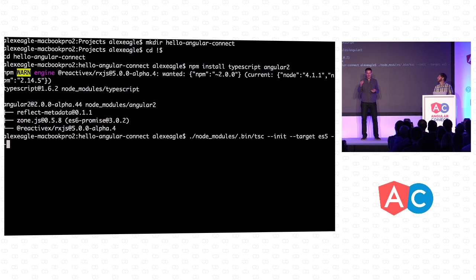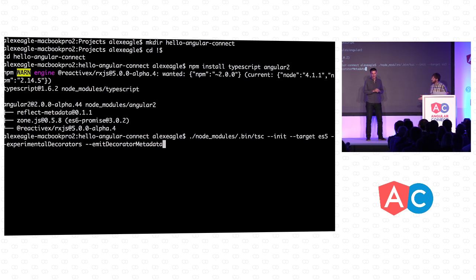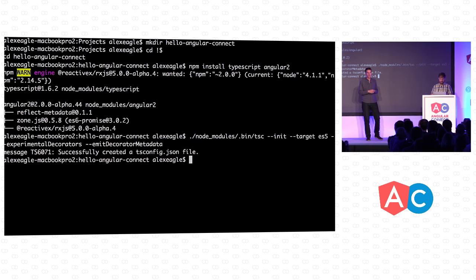And then we'll do experimental decorators. So that's the add-something syntax that you've seen in the slides before. And we pass --emitDecoratorMetadata. Oh, I can't believe I already typed all of this in front of a demo. Are we almost done? I think this looks pretty good, so maybe hit enter. Right, so that made this tsconfig.json file, which you might have seen already. I'm going to take a quick look at that.